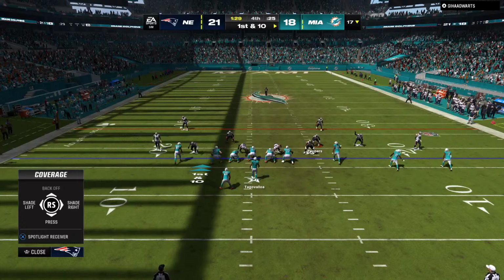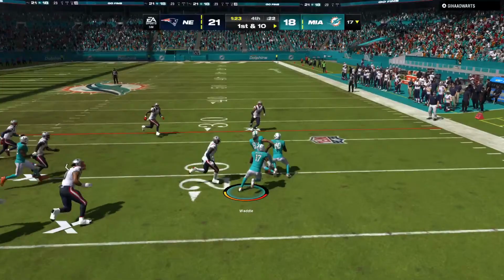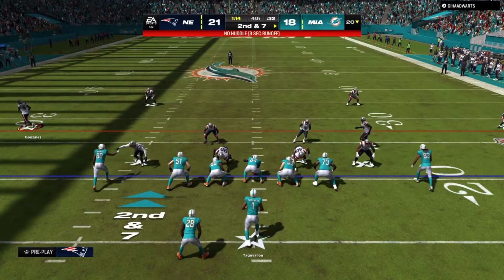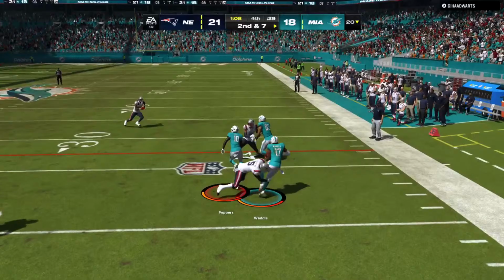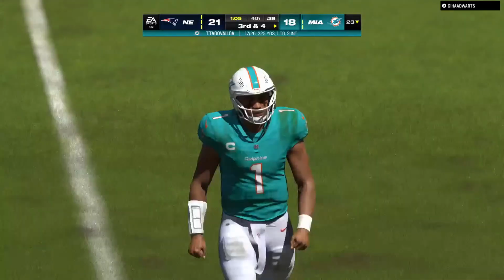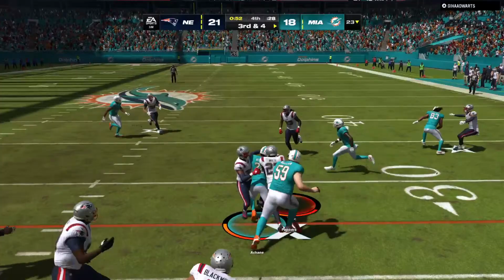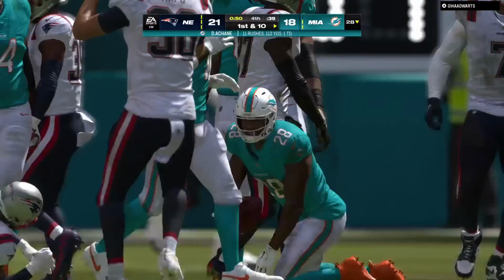First and 10 here. Here's Tua. Tua getting it quickly out to Waddle. And he's taken down. It's a gain of three from the 17 to the 20. Throwing Tua, right back to Jalen Waddle for another catch. And he'll be tackled at the 23 after a gain of three. On third down, Achane. And he'll have the Dolphins first down as he's got this up to the 28-yard line.